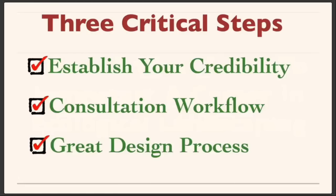And then a great design process. So how do you implement a great design process and communicate well with the client and make sure that that goes off with resounding success? So let's get into this.